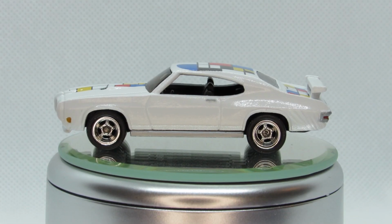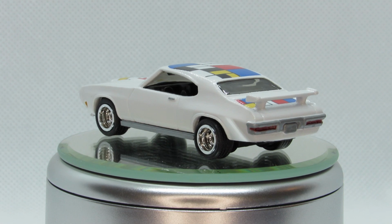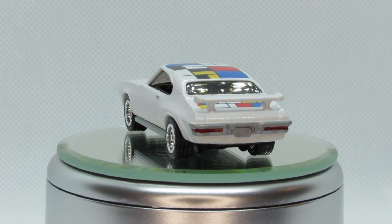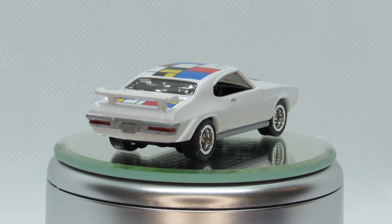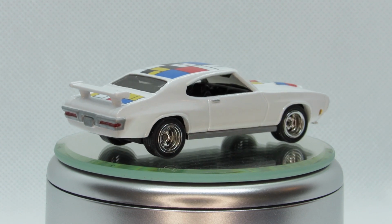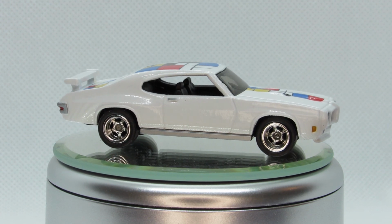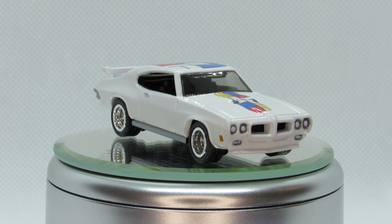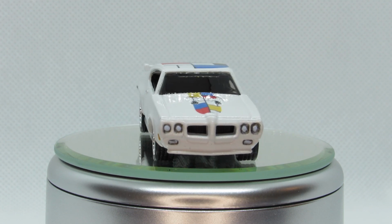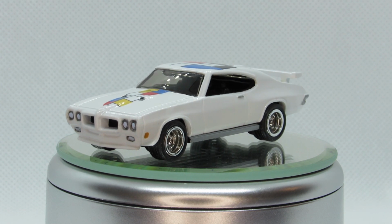So there's where we were. Here's where we are. The 1970 Pontiac GTO Judge Bonaduce edition. Hope y'all like this. Be sure and check out all of the other builds. I'm sure there's some absolutely stunning cars being built. It's such a great base to work with.